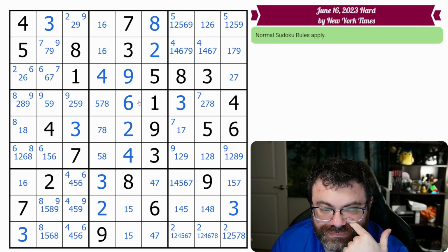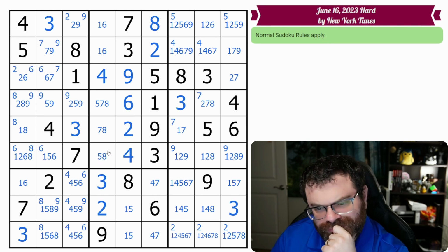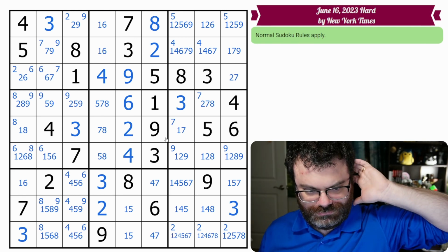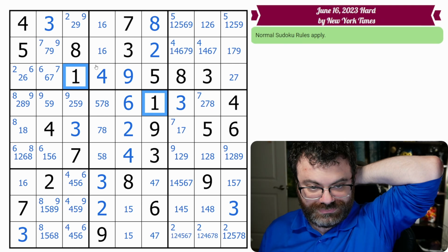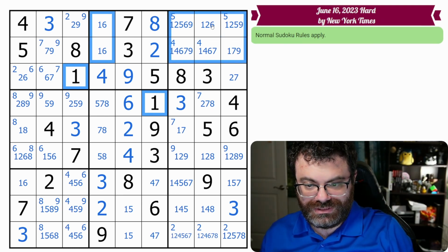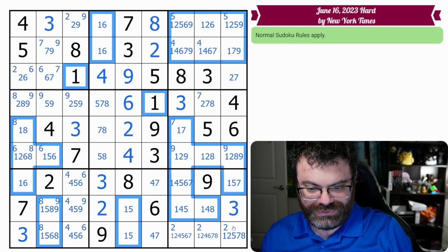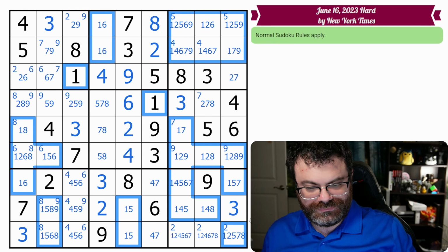Like we need 1 and 5 in this row. Five and 5. 4s we got. What if I just go through every digit? So we got 1s here, 1s here. 1s are here. 1s are here. Okay, does this look like anything to me? Not really.